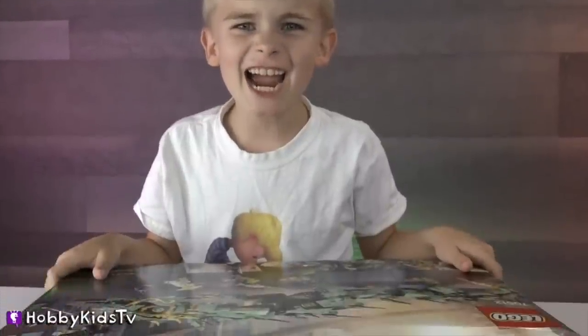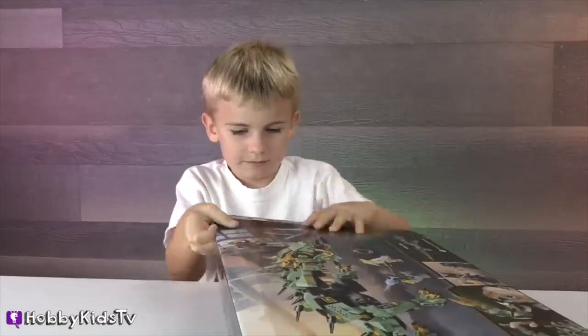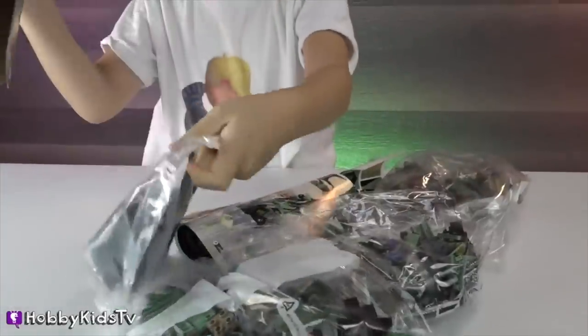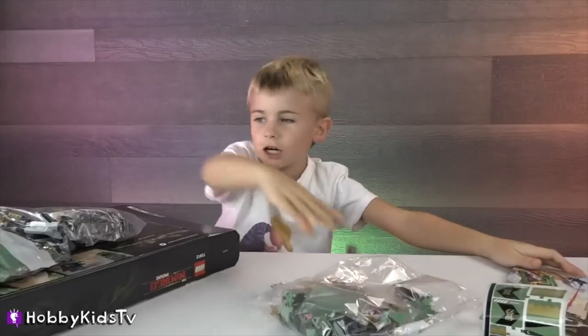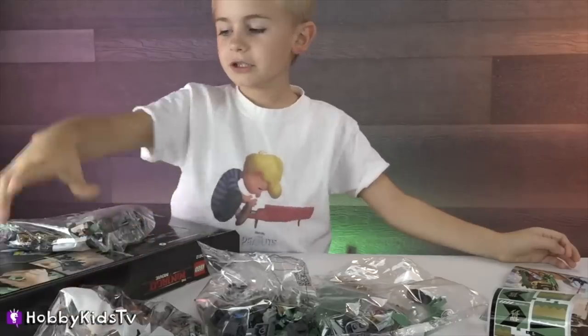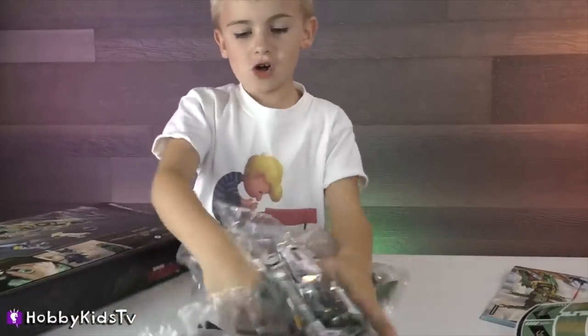Let's see how many bags are inside. Let's see. Dump it! Dump it! Oh yeah! We've got one, two, three, four bags. Let's put this thing together and have some fun.